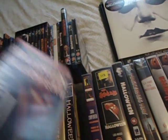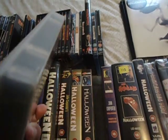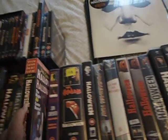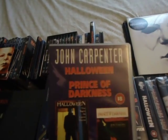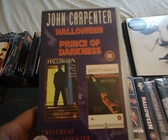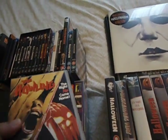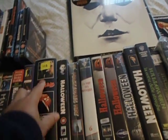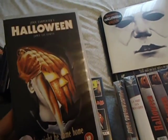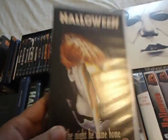They love doing double features over in the UK, so this is the Halloween 2 tape. Must be fun if you want to watch Halloween 2 and have to fast forward to find it. Then Halloween and Prince of Darkness. Thankfully on this one they did 2 tapes, but the Howling and Halloween on a combo deal. And then the last UK one, which is the VHS tape with the mixed mask there.